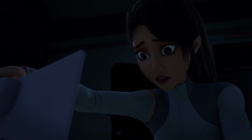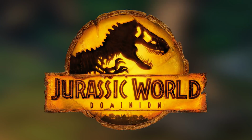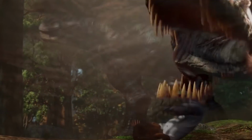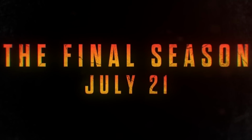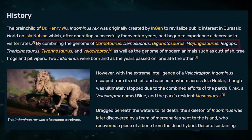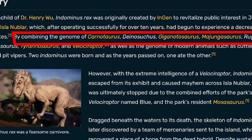Now a lot of you might be sitting there thinking, well, is that even possible? Because Dominion's in 2022, Camp Cretaceous Season 5 is in 2016. Is there a Giganotosaurus in 2016? Well, believe it or not, we have evidence to suggest it was actually made in 2014, along with the Indominus Rex, because they use Giganotosaurus DNA in the Indominus Rex.